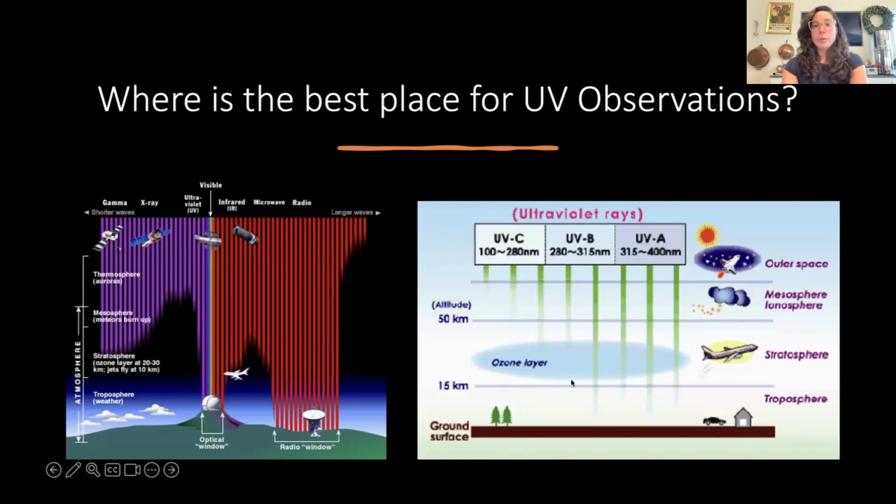For things like the UVB band, they're mostly blocked by the ozone layer. So you have to be somewhere above that, getting closer to the top of the stratosphere or then into the mesosphere. And then for the very extreme UV, most of those are blocked by the very high part of the atmosphere. So you have to be a lot higher. So most UV telescopes are going to be in space or they'll be in the stratosphere.